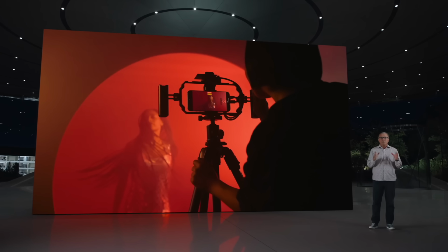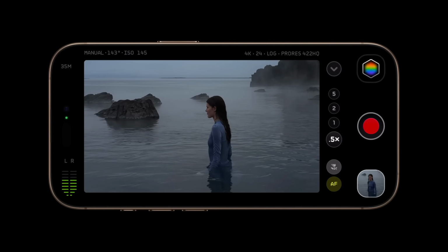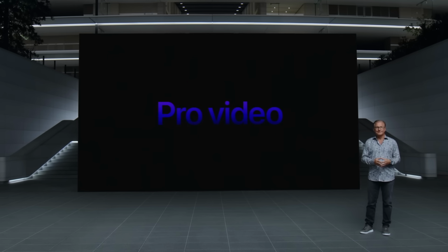I also saw an update of the Pros now being able to record in 8K. Obviously, this being the flagship, that would make a lot of sense as their standout Pro video feature.